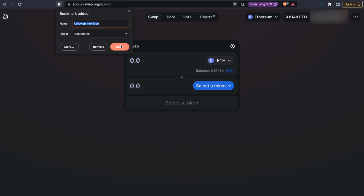And I can't tell you how many times I've seen a fake Uniswap or a fake lending platform show up in Google search and scamming people. So always get in the habit of checking to make sure you're not on a phishing site, first and foremost.